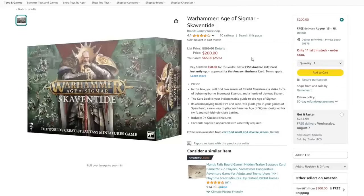Now, this particular Amazon seller only has 11 items in stock, but this is not the only one on Amazon. This is not the only one that's going to be on Amazon. There's also lots of other online sites like eBay that are selling items at $200 or cheaper. The cheapest set of Skaventide so far I've seen sell is $175 plus tax with free shipping.